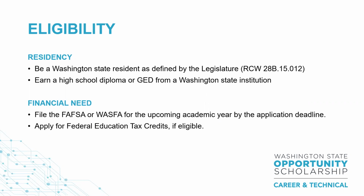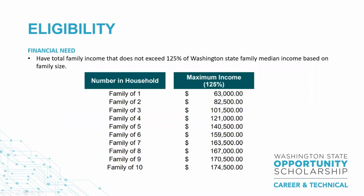You must file your FAFSA or WASFA for the 2020-21 academic year before the application deadline, and you must apply for federal education tax credits if you are eligible to do so. Your total family income cannot exceed 125% of the Washington State family median income. To determine if you meet this requirement, look at the chart on the slide. Based on the number of people in your household, your income cannot be more than the income listed in the corresponding row.